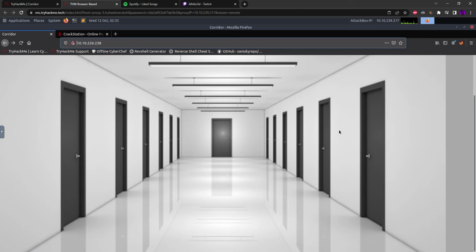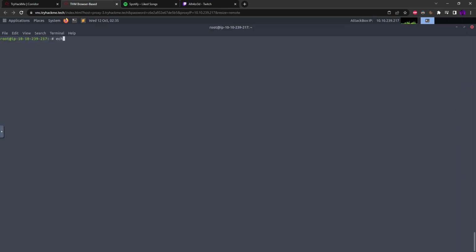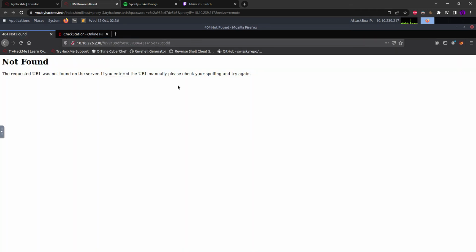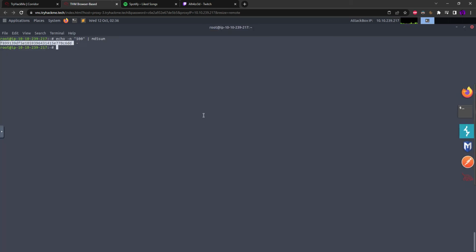Okay, let's go back to the terminal and echo, let's pick a random number, let's say 100, and pipe that into md5sum. So we just took the MD5 value of the number 100. Copy this, go back to the website, and try to browse there. And it's giving us an error that this URL does not exist.